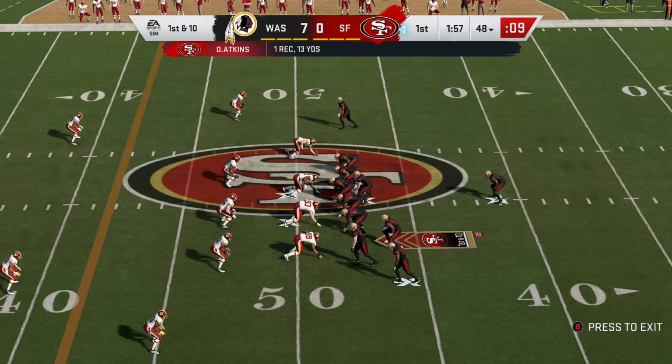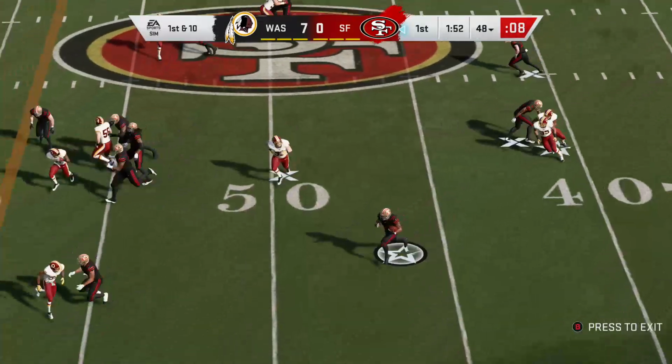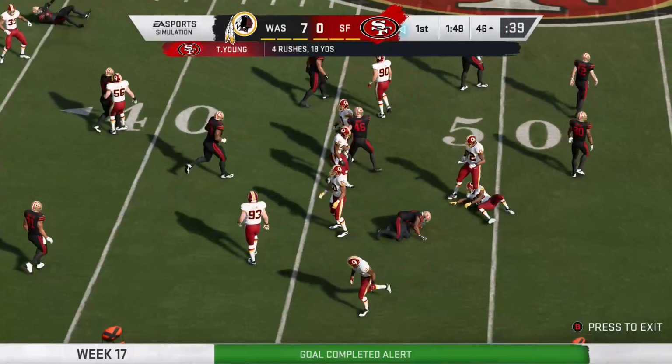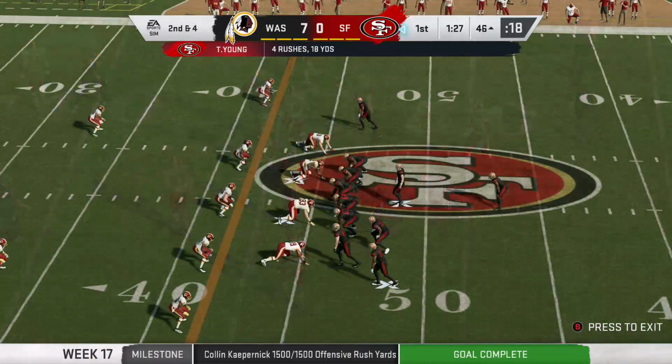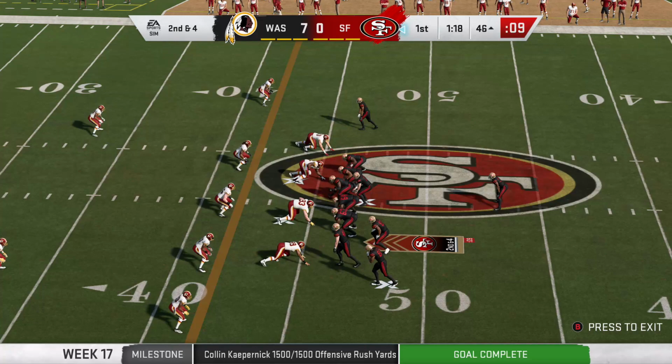These are his numbers from last week's contest. 6 catches, 53 yards. This defense is ranked near the bottom of the league against the pass. You get the sense that he feels like if he gets covered on any call, he's going to be upset. He thinks he should be open on every snap in this game.